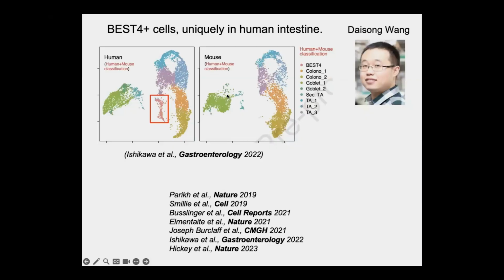Now, the story is basically entirely done by Daizong Wang, a Chinese postdoc in the lab. And he noted that there are many single-cell mRNA studies being published on a variety of different tissues in human and mice. And actually, when you do this on gut epithelium of human and mouse, it turns out that there is a novel cell type that humans have, but mice don't have. It's called the BEST4 cell.